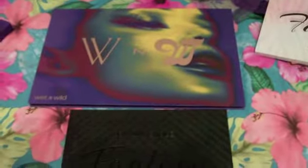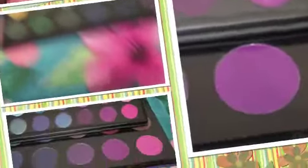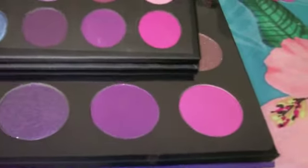So I just wanted to show you, this is the Fantasy palette. This is the exact dupe for James Charles, except that James Charles is going to be the same size as this. James Charles is 40 and that is 15. So you can see these are not the same. Look at this, look at this. It's just not the same. See, I actually like those bright colors in the Fantasy quote-unquote James Charles palette.